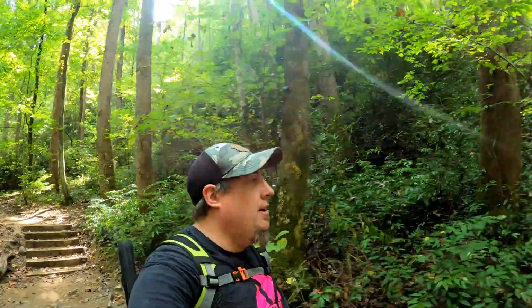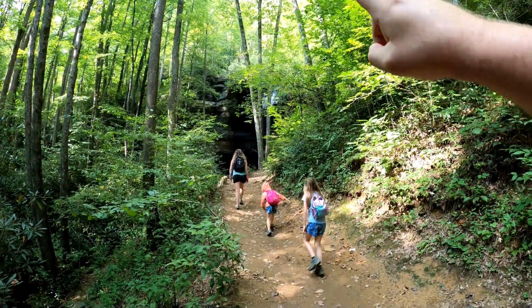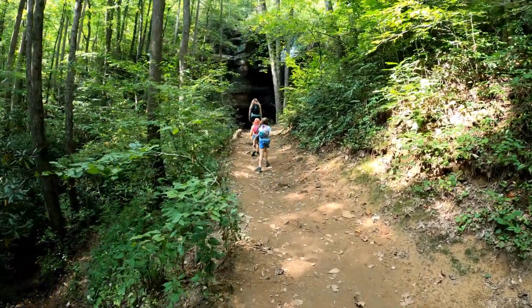Like Sarah pointed out, this trail has a little bit of everything. Has some ups and downs, some bridges, some cool rock formations, and definitely the waterfall at the end. But like I said, very well-maintained, easy path, and beautiful scenery. This is the first glimpse of the falls as we continue on to get a closer look.